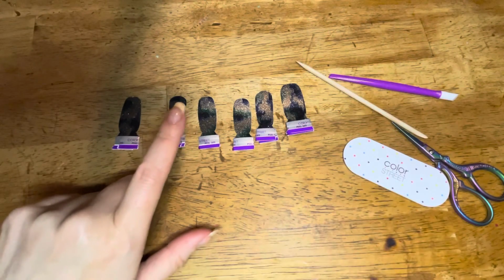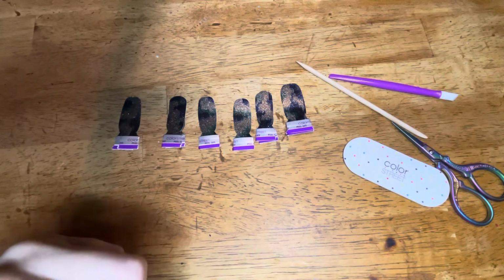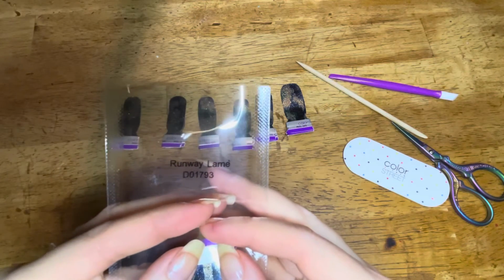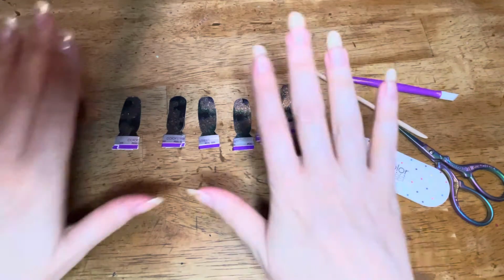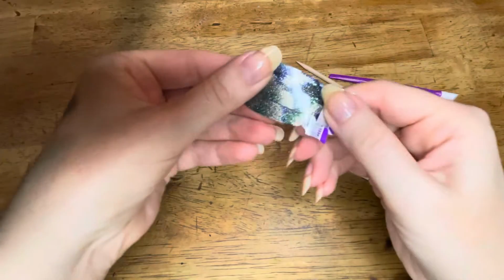I'm going to do a new mani. This is from the fall collection, the Fall Edit, and it's called Runway Lamé. I don't know if I'm saying that correctly, but I'm guessing it's Runway Lamé. That's the pronunciation on it, and I thought this was just gorgeous.